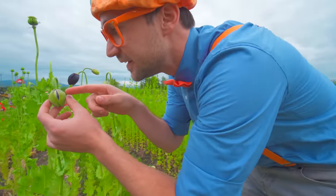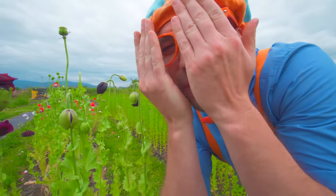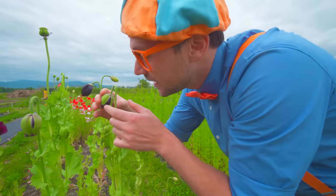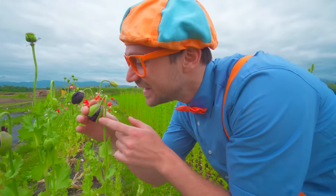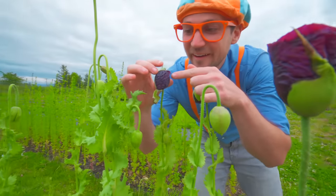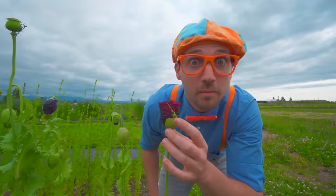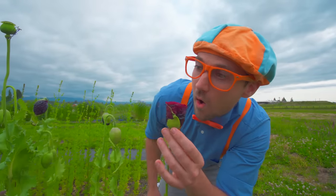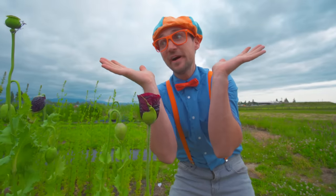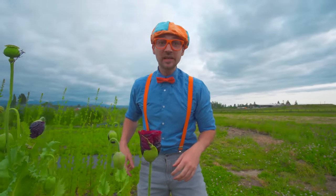Ooh. You see this? It's trying to peek out. It's like, hello, I see you. But then it opens a little bit up, a little bit more. See? And then goes to a little bit more. And then goes even more. Whoa. And then after that goes, whoa, I'm beautiful. I'm a flower. And speaking of that, there's some down here. Let's go.